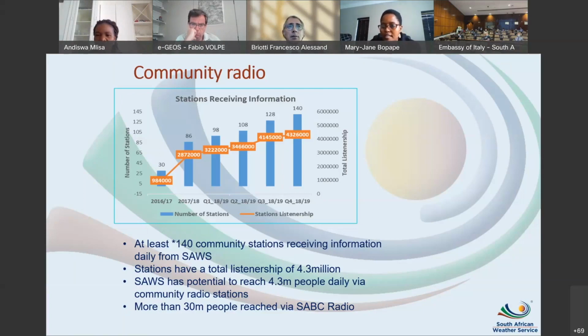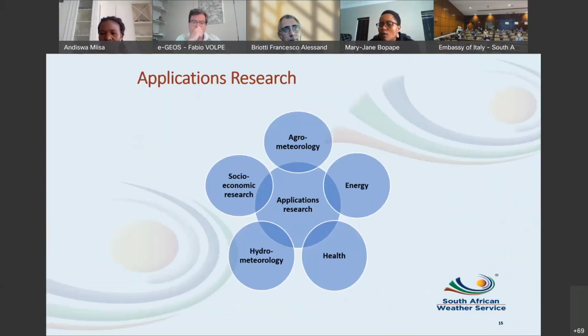I should also mention here that we've got a Weather Smart app that also shows, as thunderstorms are occurring, if there's a thunderstorm that is coming in your direction, our weather app is able to provide that information. We have a team of applications scientists that are working to develop products for different sectors, so that we've got products for the agriculture, energy, health, as well as the hydrology sectors.